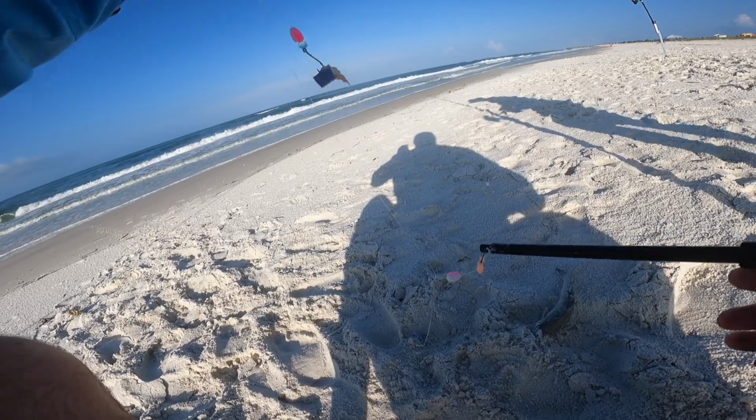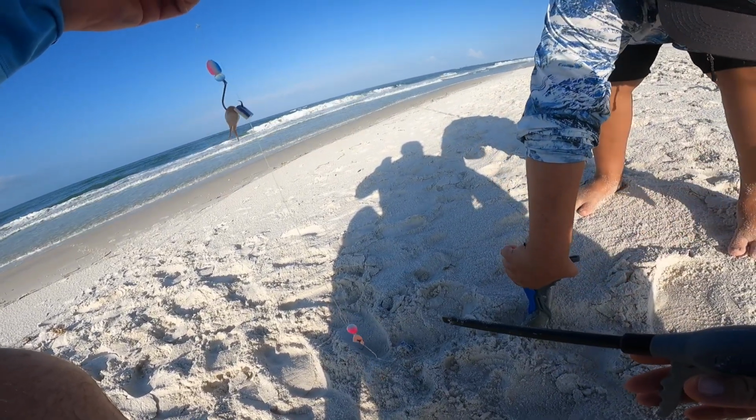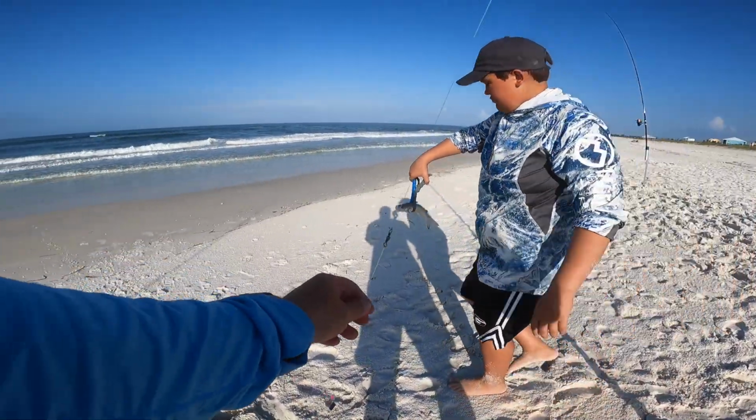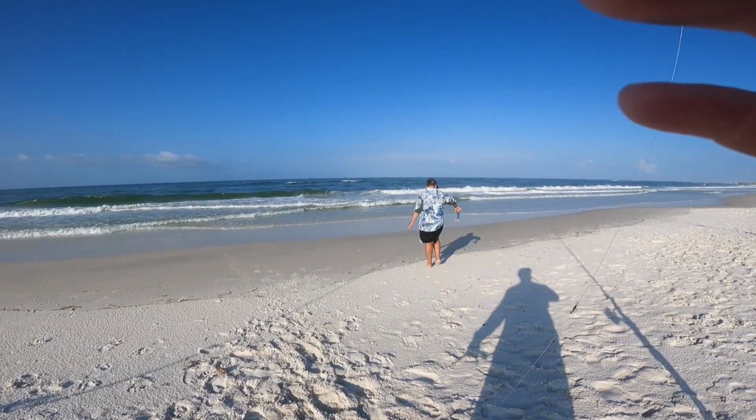Pick him up by the spine. There you go. Don't squeeze him too hard. There you go. Take him on out. Good release, easy release.